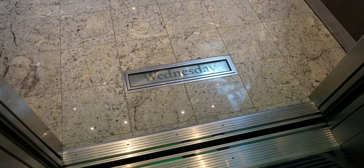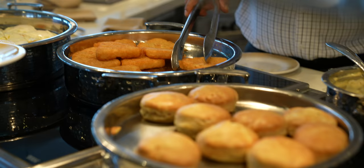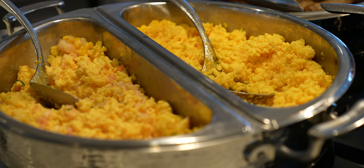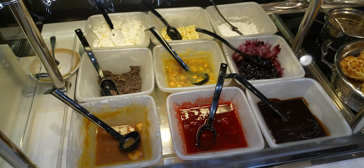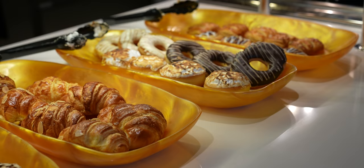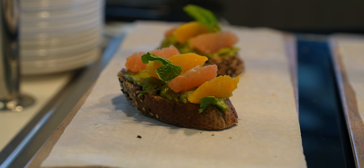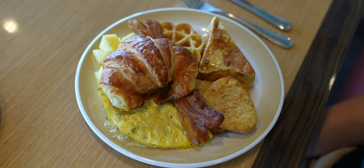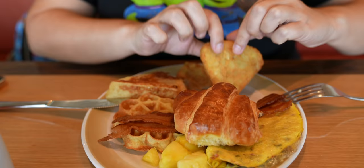Finally taking advantage of Windjammer's buffet for breakfast. We came here for lunch and I thought the variety was huge there, but for breakfast there's just as much variety. There's so many choices. They have all the standard things like eggs, bacon, pancakes, waffles, muffins, pastries, build your own omelet station where you can make whatever kind of omelet you want. They have avocado toast, you name it, they've got it. I went pretty basic. I just got a lot of the meats and hash browns. These little square hash browns are some of our favorite things. So we each got 2 of them.